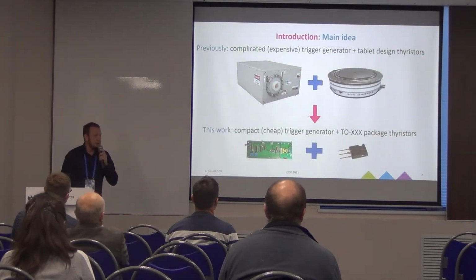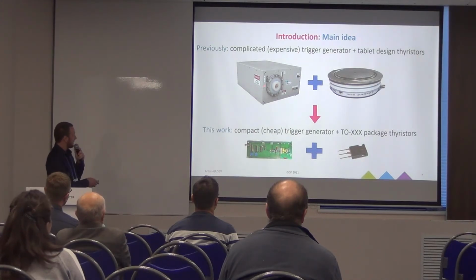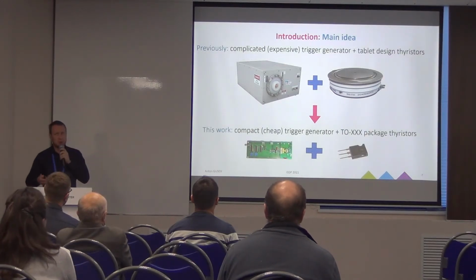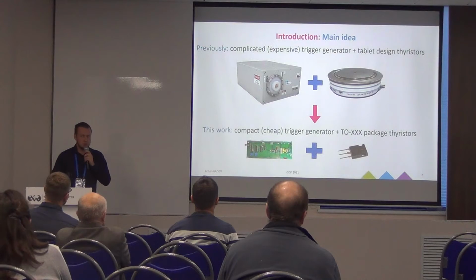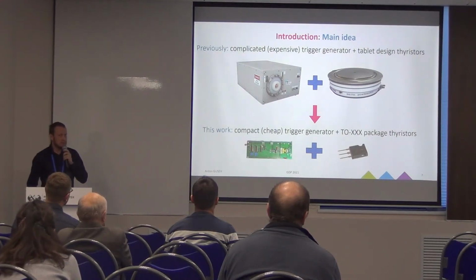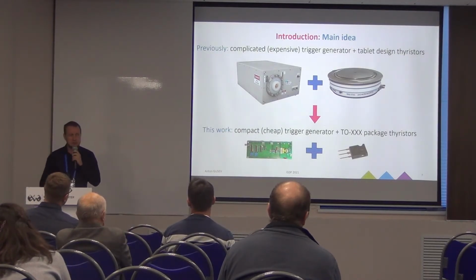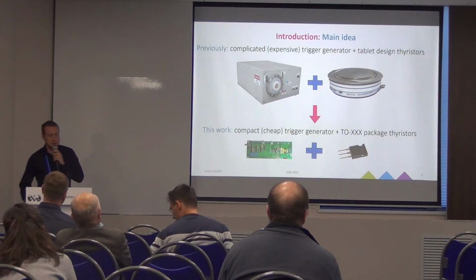Moving on. The main idea of this project is to not use a big and normally expensive and sophisticated pulse generator to trigger a big thyristor, but to go into a low energy region, let's say, and use a cheaper, simpler generator, and try to trigger standard thyristors in TO package. And as far as I know, nobody tried this before, so we found this topic quite interesting from both scientific and application sides.